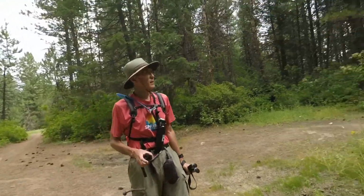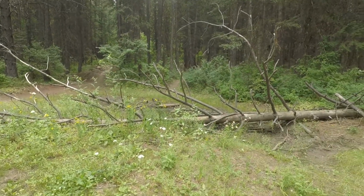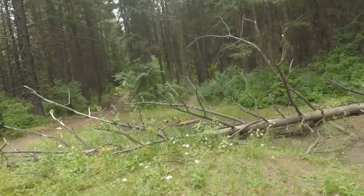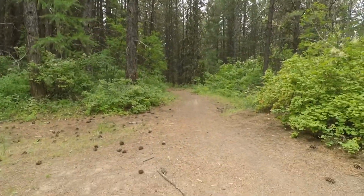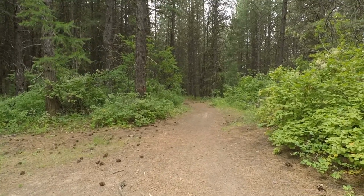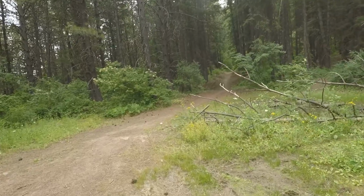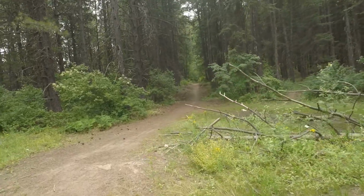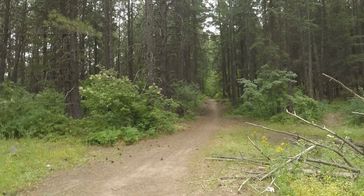Easy to get lost here, Hide? Yes, this is interesting. They always have mud here. Must be a spring. Could be a spring, yeah. So once again, if you go to the right, you're going to go up to Mica Peak. And if you stay to the left, you're going to be on the Liberty Lake Loop Upper Trail, the Upper Loop.